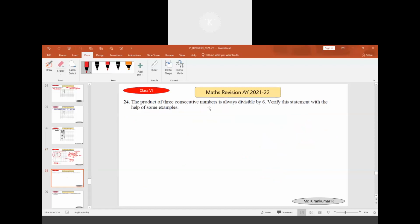Next question. The product of 3 consecutive numbers is always divisible by 6. Verify this statement with the help of some examples. If I consider 1, 2, 3, the product is 6. Yes, it is divisible by 6.